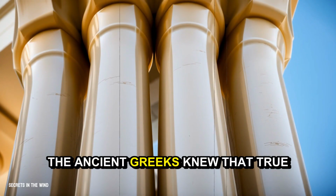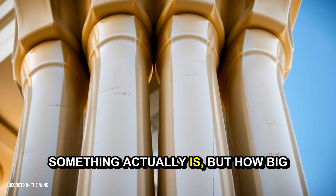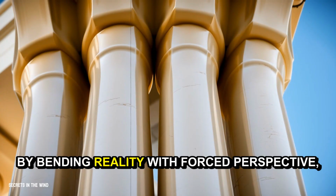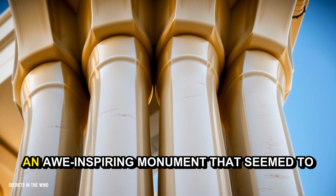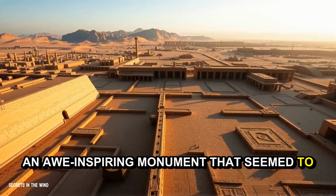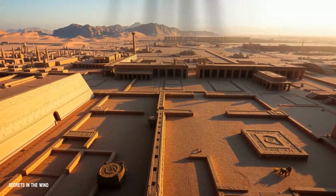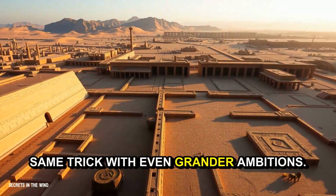The ancient Greeks knew that true power doesn't come from how big something actually is, but how big it feels. By bending reality with forced perspective, they turned an impressive temple into an awe-inspiring monument that seemed to touch the gods themselves, and they weren't alone. Over in Egypt, pharaohs used the same trick with even grander ambitions.